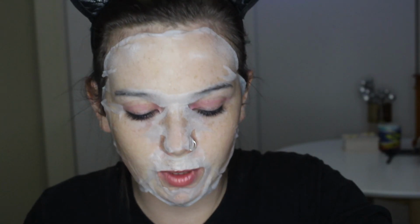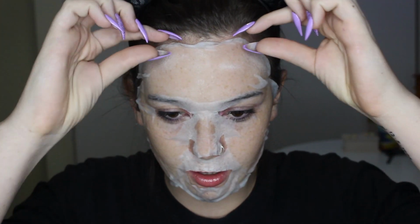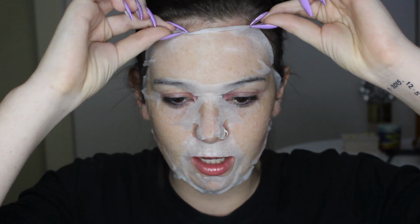Okay, so it's been about 20 minutes, so I can feel certain bits that are dry. So obviously it's not going to dry completely because it is a hydrating mask. So I'm now going to peel this off, and it says to massage the leftover oils. It's a very cooling mask as well. So yeah, it said just to massage what was left in and onto my neck and chest as well. My skin definitely feels very soft, but I still have a lot of that on me.